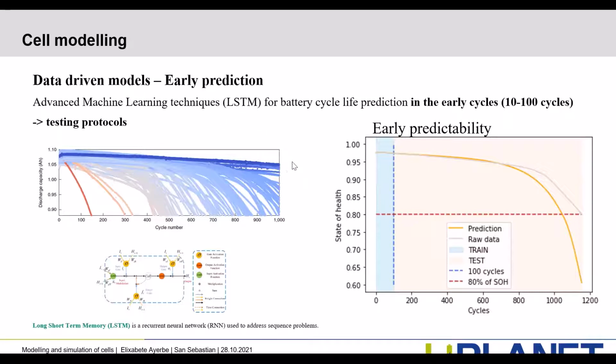So the idea of this work was early prediction of the cycle life. By analyzing only a very low number of cycles, we were able to predict the cyclability of the cell, which I think is a really powerful approach to reduce the number of experiments.